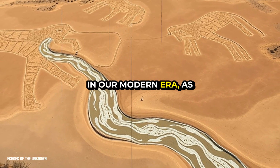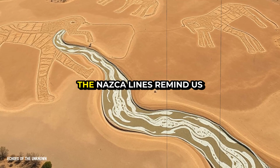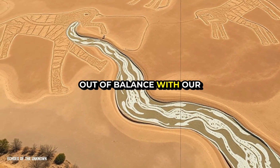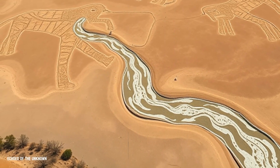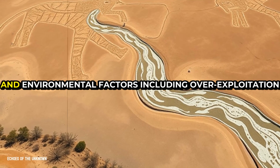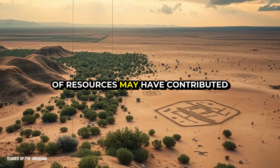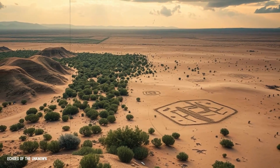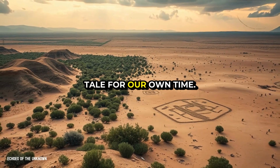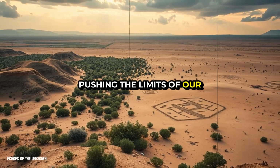In our modern era, as we face unprecedented ecological crises, the Nazca Lines remind us of the consequences of living out of balance with our surroundings. The Nazca civilization eventually declined, and environmental factors including overexploitation of resources may have contributed to their downfall. This serves as a cautionary tale for our own time. Are we, like the Nazca, pushing the limits of our environment?